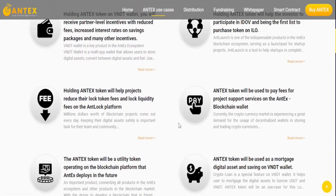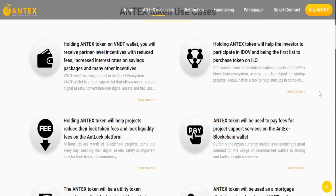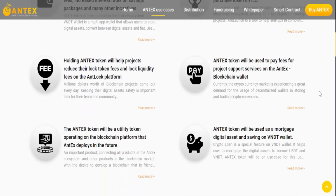The next one is holding Antex token, which will help projects reduce their lock token fees and lock liquidity fees on the Antlock platform, which is of course cool for the projects. The Antex token will be a utility token operating on the blockchain platform that Antex deploys in the future. I think that's pretty important. And here, holding Antex token will help investors participate in IDO and be the first on the list to purchase tokens on ILO. I think that's pretty important as well.